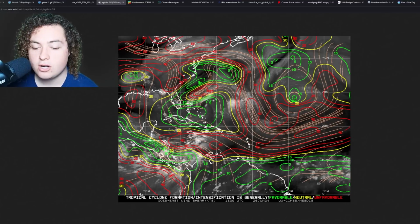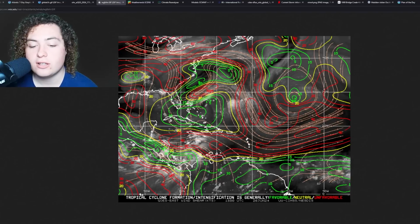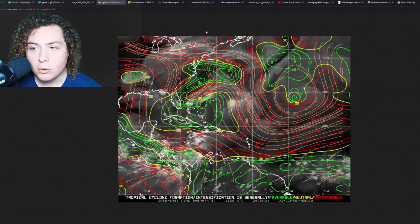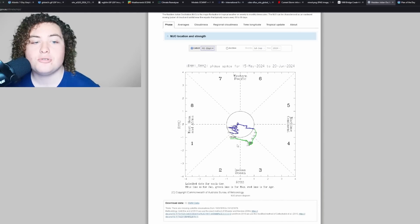But what I am concerned about is all this wind shear just fluctuating, and we're going to start seeing a low period of wind shear across much of the region starting in the next few days or so. So we're going to have to pay attention to that. One other thing I am paying attention to is the Madden-Julian oscillation, or the MJO for short.